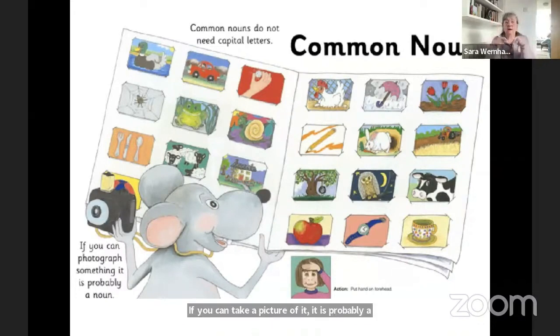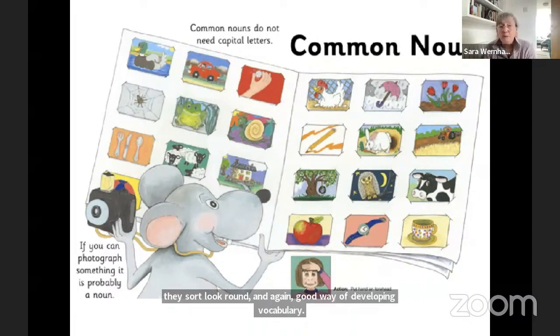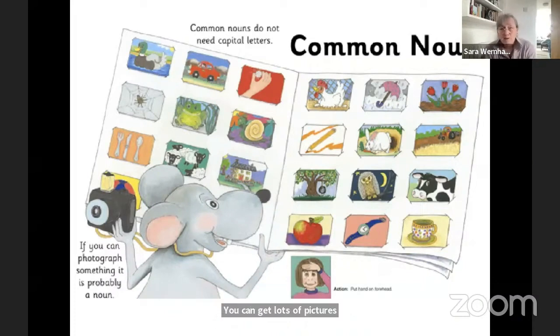So we either have little card squares with a circle cut out and laminated, so they think they're looking through a camera. If you're a very rich school, you can actually use a digital camera, but they sort of look round. And again, it's a good way of developing vocabulary. You can get lots of pictures for whatever it might be, animals, rooms in a house, all this sort of thing. And if you make books up like that and have them in the classroom, then they can sit and go through them and read them and say the words to themselves or to their friend as they go. So you're practicing in a fun way.